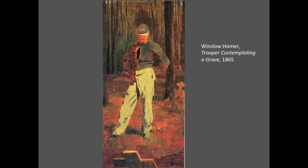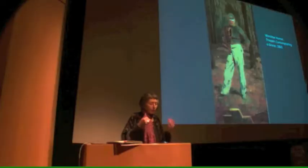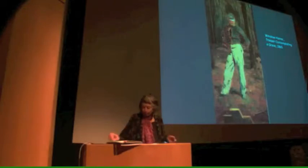So this is all about memory. And there are crosses in the background. His jacket is open and shows just like this black gaping nothingness. And so it suggests real deep mourning and melancholy and remembrance. So was this going to be how the war was remembered in visual culture?